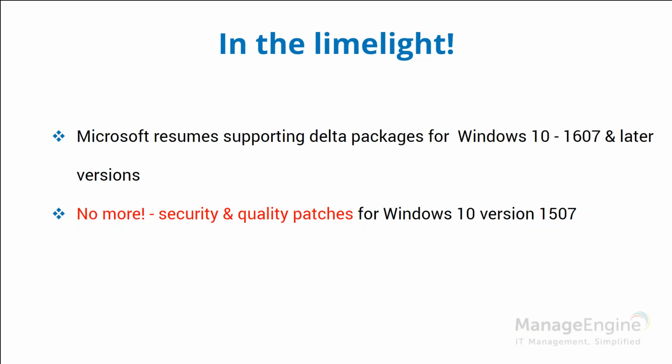So if you were wondering what these Delta packages are: since Microsoft has started releasing updates in a cumulative manner, instead of going for cumulative updates, now Microsoft has stepped out to support Delta packages. These Delta packages will allow you to update the missing patches. Say you have done a cumulative update for the month of August, the Delta package is good enough for the subsequent month, which means the next month when you get an update from Microsoft, you need not download the entire cumulative package. Instead, you can download just the Delta part. So the lesser the size, the quicker the update.